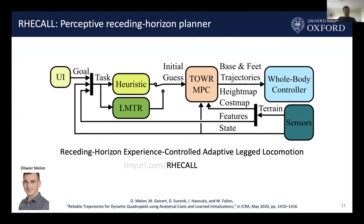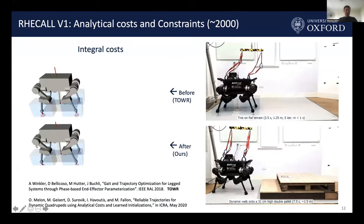This is a bit of a scary block diagram, but effectively at the core of it is a model predictive controller for quadrupeds, in which body positions and feet trajectories are planned and then executed. It built off a piece of work from ETH in Zurich called Tower, which had a very simplified model for body motion. It effectively planned the motion of a foot within this blue box, which was the reachability of the next footstep, and then solved for trajectories that could execute it.